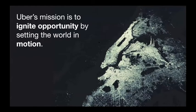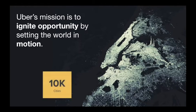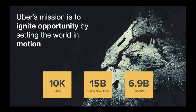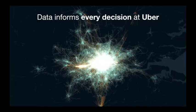So Uber's mission obviously is to be a transportation platform, and we want to ignite opportunity by setting the world in motion. As of today, we operate in over 10,000 cities worldwide. In the last 10, 12 years, we've supported over 15 billion trips in total, of which 7 billion came from just 2019 alone, right? So that's some significant exponential growth there.